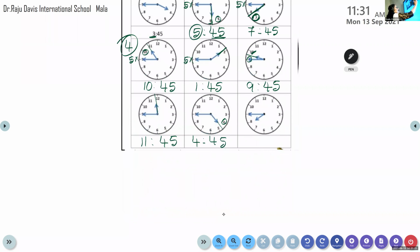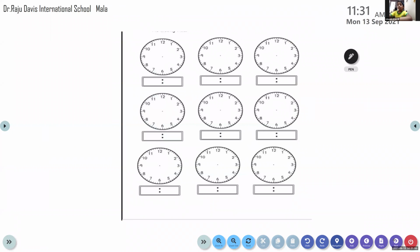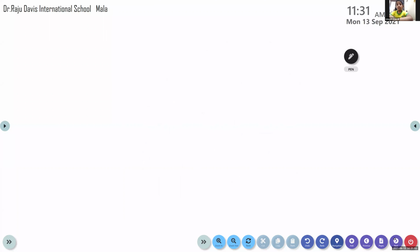Advait, the last one. Yes, ma'am. 7. It is here. Yes, 7. 7:45. Since it is at 9, the minute is 45, isn't it? Yes. Okay, now we will do some drawing the hand. We will do it afterwards.